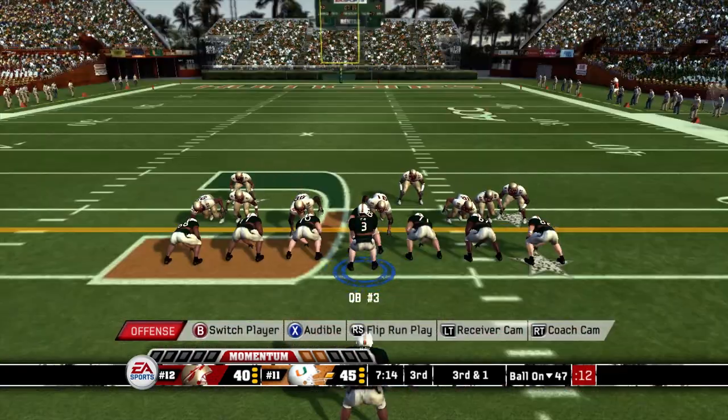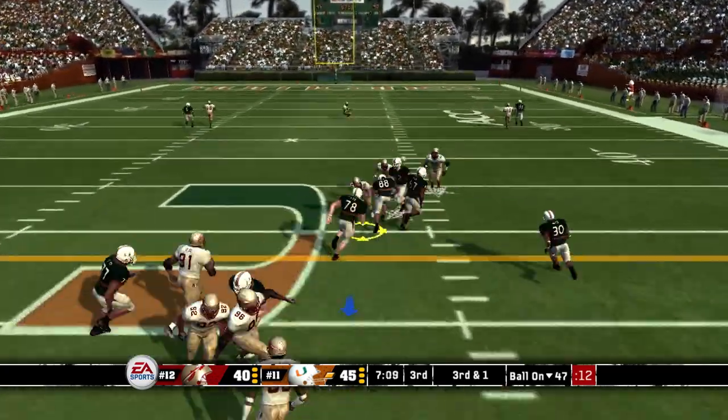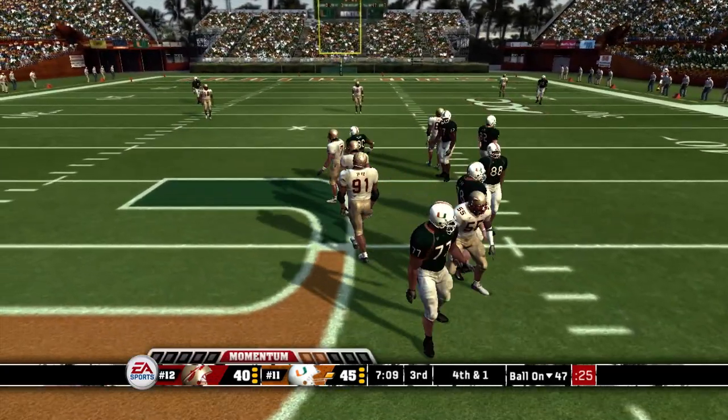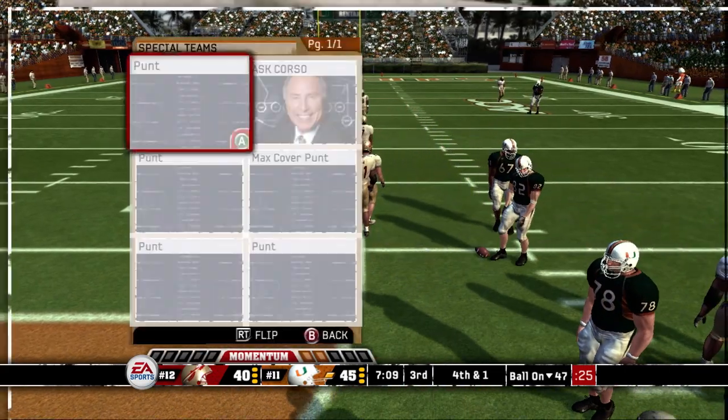Number 30, alone in the backfield. Drops back to pass. Looks. Throws it. Incomplete pass. Number 88 was the intended target. That'll make it fourth down, and they're going to have to punt.